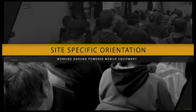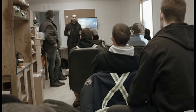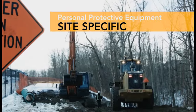Upon arriving to the job site, you will be required to attend a site-specific orientation, which will provide you the knowledge of emergency response procedures, hazards present on the site, including working around mobile equipment, and layout standards regarding site-specific PPE.